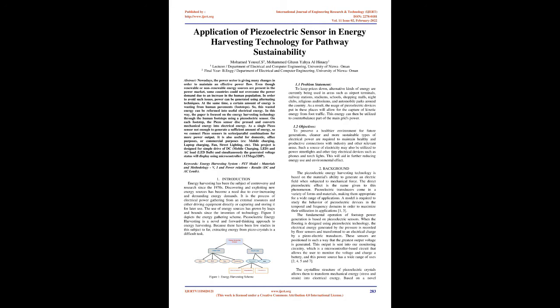In order to avoid such issues, power can be generated using alternative techniques. At the same time, a certain amount of energy is wasted from human pavements and footsteps. So, this wasted energy can be reformed into useful electrical energy. In this way, the paper is focused on energy harvesting technology through human footsteps using a piezoelectric sensor.